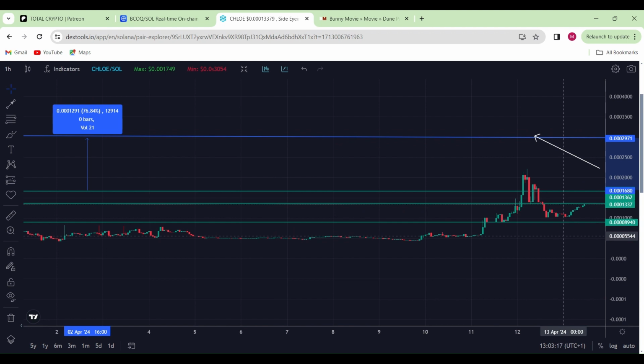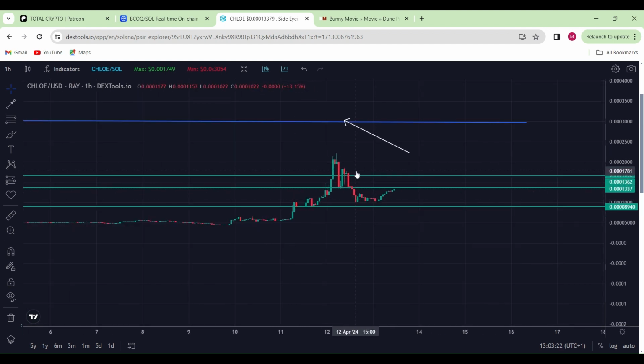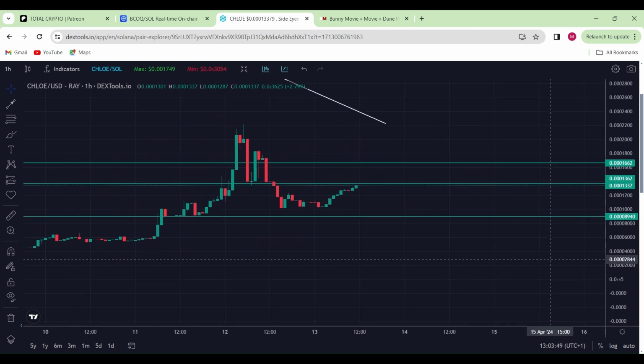If you are just looking to hold for the future, then it doesn't really matter how you enter or the price entry where you're looking to get in, because ultimately your goal is to essentially just build as much of the meme tokens as you can, or any particular project that you're into. You're looking for that long-term price action, whereas if you're looking for short-term price action, there's a couple of things that you need to do as part of your due diligence. But speaking of which, let me do mine.